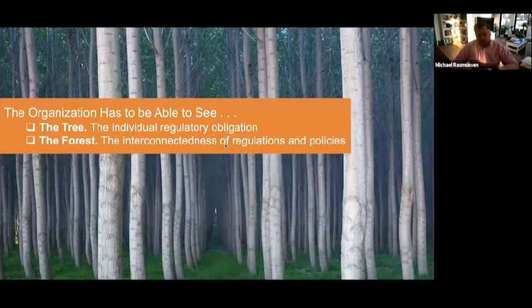So the organization today needs to be able to see the tree as well as the forest. There's that individual regulatory obligation, whether it's market conduct, anti-money laundering, privacy, something related to GDPR, whatever it might be. There's that individual regulation. And the truth is there's lots of those trees. It's a huge forest out there of thousands and thousands of laws and regulations and requirements. But you also have to see the forest, the interconnectedness of regulations and policies.